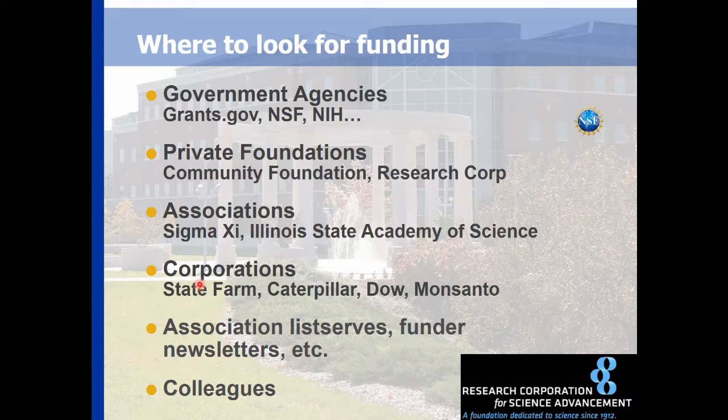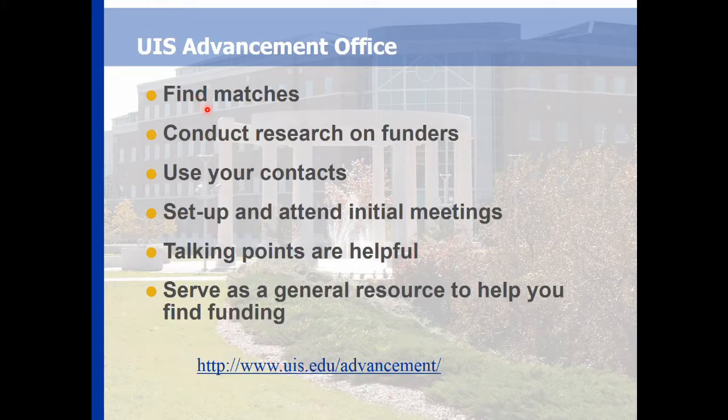As mentioned before, corporations fund projects, sometimes through their foundations, sometimes directly through contracts. And your professional networks are a resource. The UIS Advancement Office is focused on corporations and foundations. They also have contacts with individual donors and can develop relationships with your contacts that may result in donations.